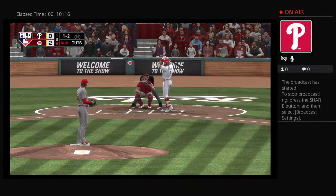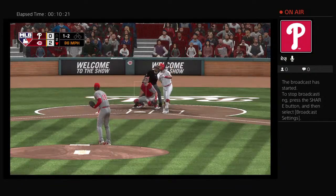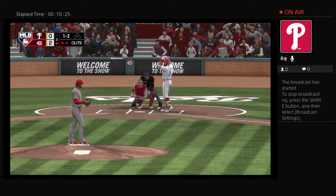Hey, I've got to really commend this pitcher right here. Was able to regroup in between innings. Something happened in the dugout because he's on point coming out for the second. Another 1-2 delivery.